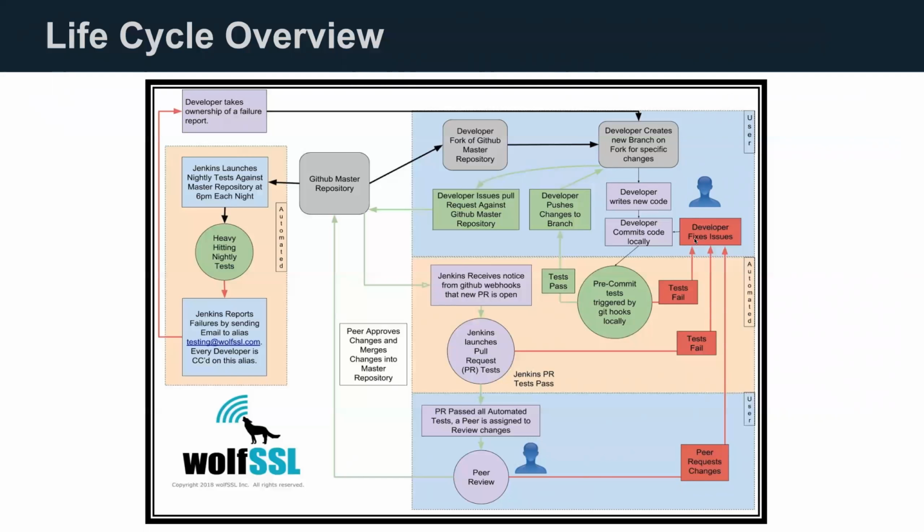If those tests fail, then the developer fixes the issue and the cycle repeats until he gets a pass. Once all local tests have passed, then and only then is he able to push the changes up to his branch. If these tests fail, those GitHub hooks that we leverage automatically pop his changes off, so they can't even be committed until the tests are passing.